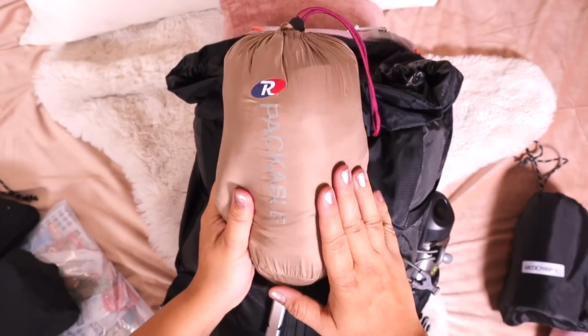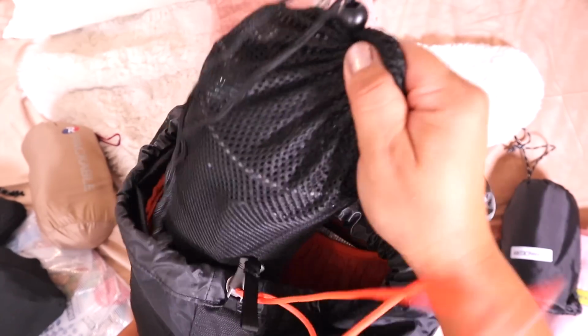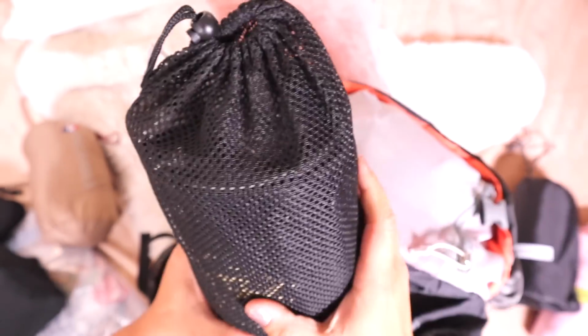Love that so much. The trick when you get stuff out is you hold the bottom with your hand, and then you pull whatever's out to stabilize your pouch.